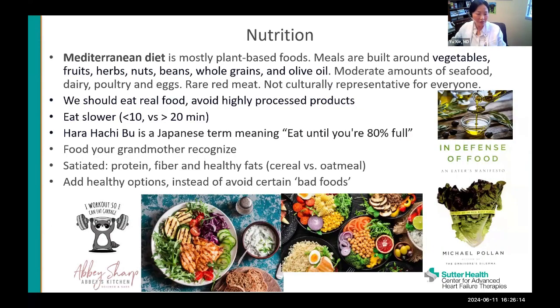It's hard to talk about nutrition without talking about Mediterranean diet and intermittent fasting, but those are not the only options. Mediterranean diet refers to a mostly plant-based diet, meals that are focused around vegetables, fruit, herbs, nuts, beans, and whole grains, healthy fats like olive oil, moderate amounts of seafood, dairy, poultry, and eggs, rare red meat, but it's not culturally representative of everyone, not even half of the people.